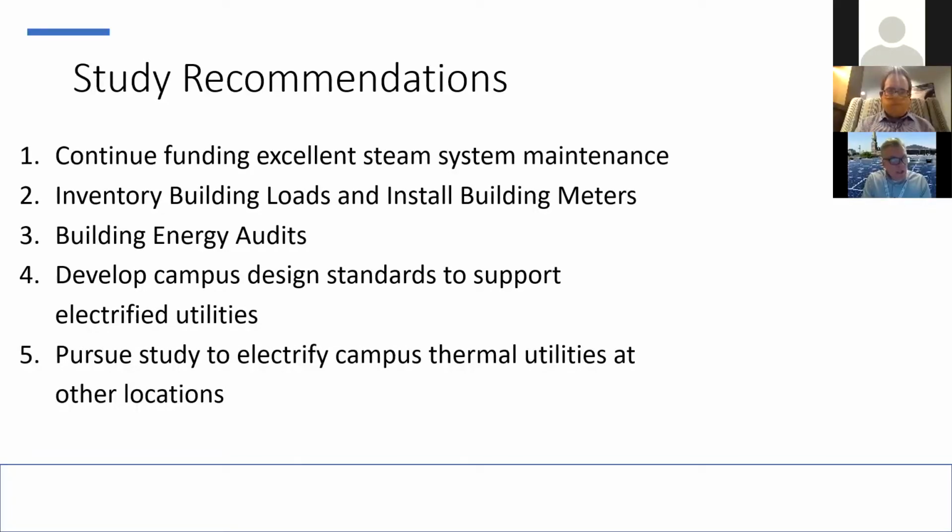Building energy audits, always valuable to understand the building energy use on each of those buildings. And then the other thing we're working on now is to have design standards that support electrified utilities. So we'll talk a little bit later about the new Burwell Center, which is an all-electric building here on campus. But we also want to consider it might not make feasible sense to have an all-electric building with new construction, but we at least want to have the features in place to be able to maybe accommodate that later if we want to make that conversion. And then finally, we want to pursue a study to electrify campus thermal utilities at other locations throughout the university.